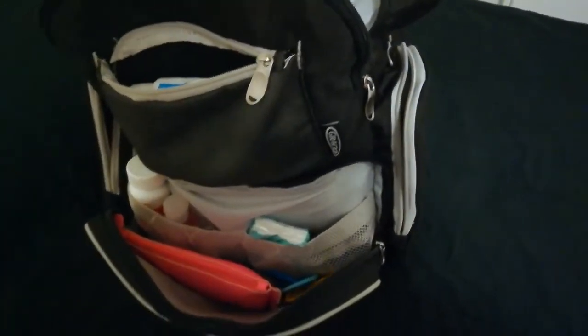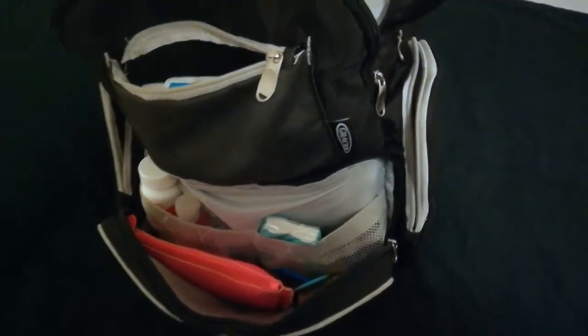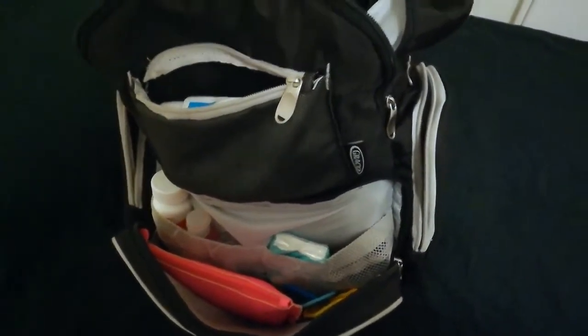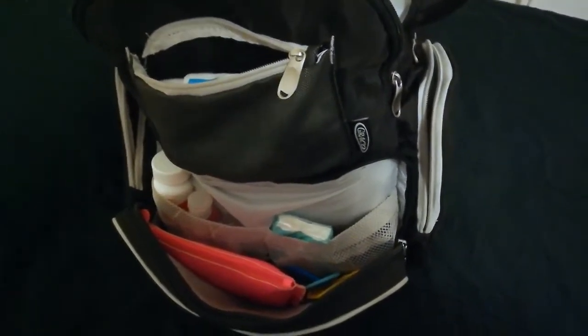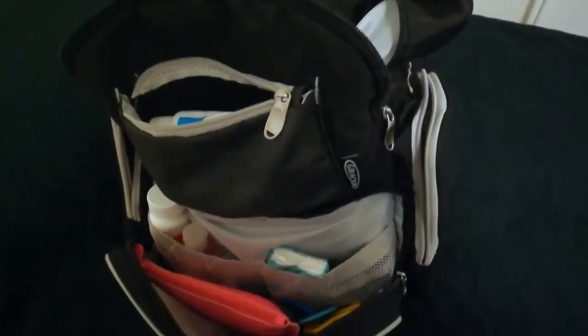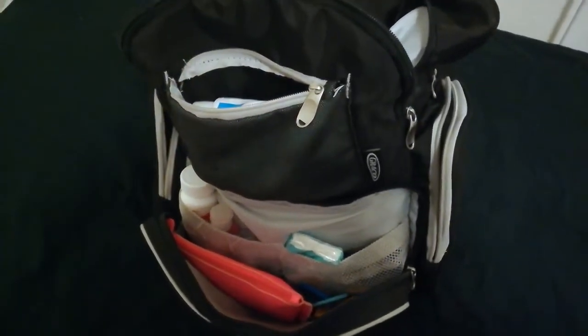My oldest doesn't really like toys when we go out because obviously we're going out to do stuff, so she does have a toy phone that we keep in the car and she plays with it in the car, but once we're out of the car she really doesn't care for it. So I will take like a tiny stuffed animal or something for the baby. That's usually what she likes. This is the bag all packed up.